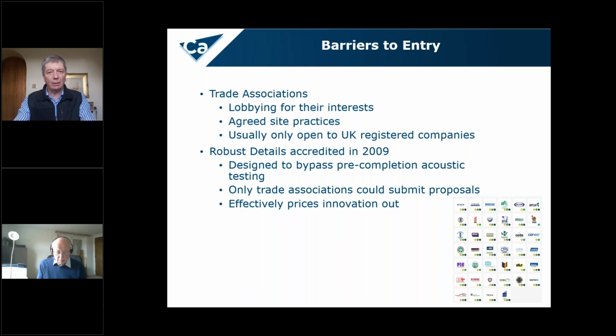to pre-completion acoustic testing. We're talking not about individual dwellings, but about so-called party walls, where you have groups of dwellings developed together, where the passage of sound between one house and another, or one flat and another, becomes objectionable. And so the government introduced this legislation to ensure this compulsory pre-completion acoustic testing, and the house builders and the trade associations lobbied to find a way around it. The way that they did it was to essentially create a series of building details, construction details, that would allow the test to be restricted to a representative proportion of the houses rather than everything, which obviously saves a lot of time and money on site.